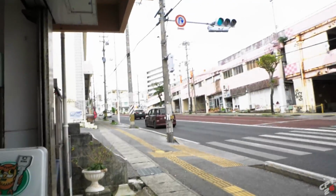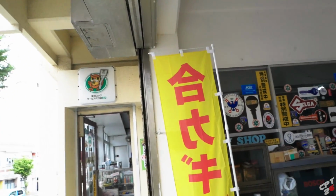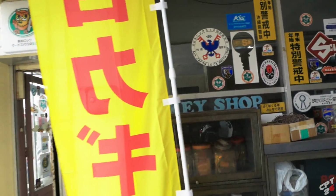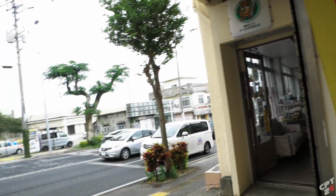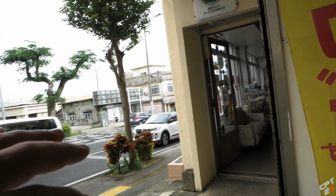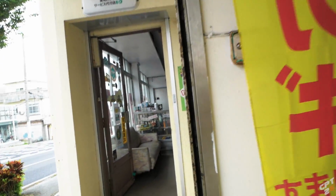Alright guys, so we left Taki's and we're making one last stop before I have to take Sam back to the airport. And we're at one of my favorite places here in Okinawa. It's literally a key shop. Now, for those that know, if you know, you know. But for those that don't, I want to show you something really, really cool. It's kind of like a hidden treasure here in Japan. Everybody knows about JDM cars, but do you know about JDM keys? Let's go check them out.